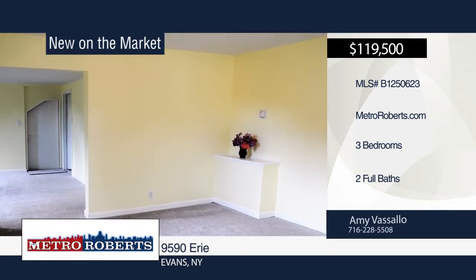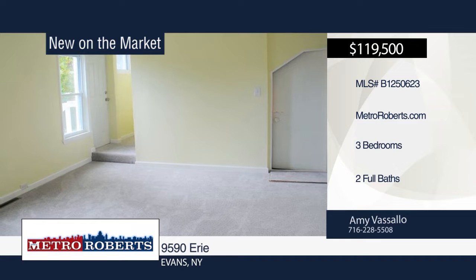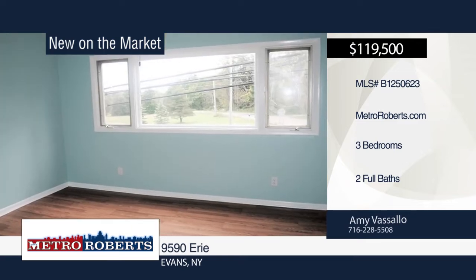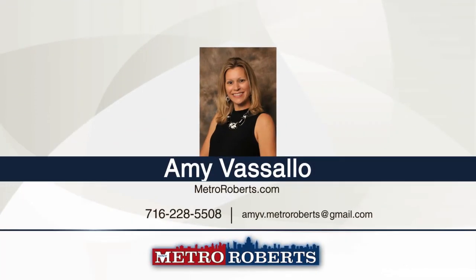The cottage has a large eat-in kitchen, cozy living room, 2 bedrooms, and a full bath. It's currently rented for $725 per month. Don't let this one pass you by. Explore the possibilities in person with a call to Amy Vassallo.